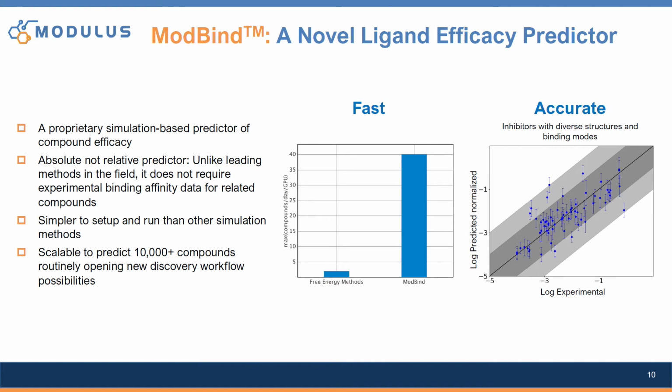It is a proprietary simulation-based predictor of compound efficacy or activity. It is an absolute and not a relative predictor, meaning we don't need data for a reference compound in order to predict activities of new compounds. It is simpler to set up. It's faster to run than other simulation methods. For instance, we've demonstrated we can run it about 20 times faster than existing methods.